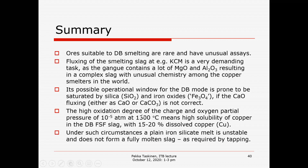And due to the specific mode of operation, all direct to blister slags contain from 15 to 20% of dissolved copper. That is a rather high fraction, but because of the simple operation of the furnace and very straightforward layout of the smelter, direct to blister is suitable for certain raw materials in the world.